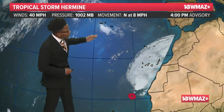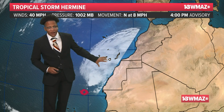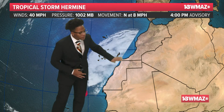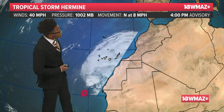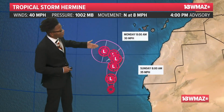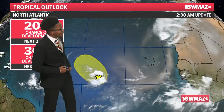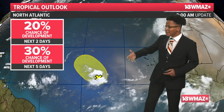And then we have Tropical Storm Hermine, very active for this time of year, right off the western coast of Africa. Not much to see because the satellite kind of stops once we get to Africa. The orbit of the satellite only goes so far ultimately, but pressure at 1002, pretty low, but winds only at 40 miles per hour. It's also headed north and westward. Again, nothing to worry about in terms of Hermine. And then here's our tropical outlook that I was looking at earlier. We have a 30% chance over the next 5 days. Not too much to worry about either.